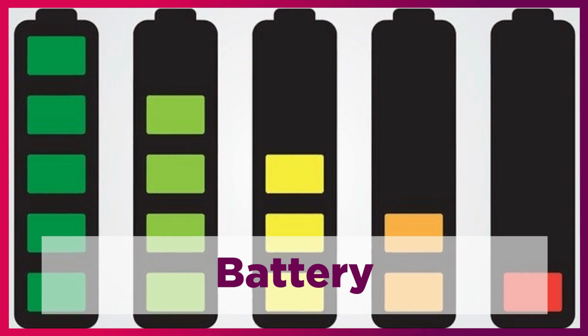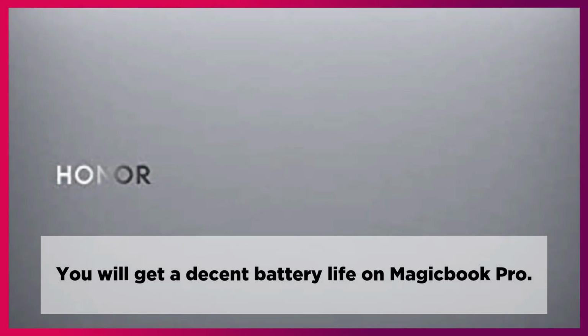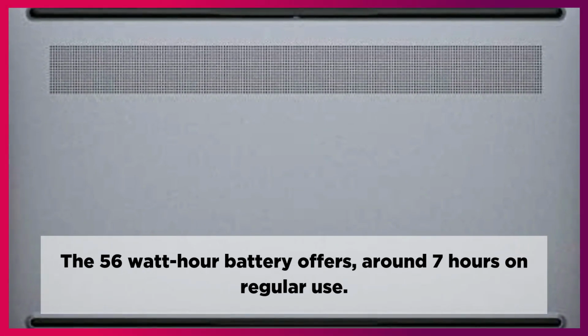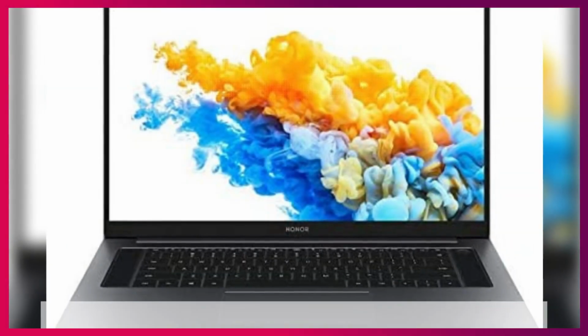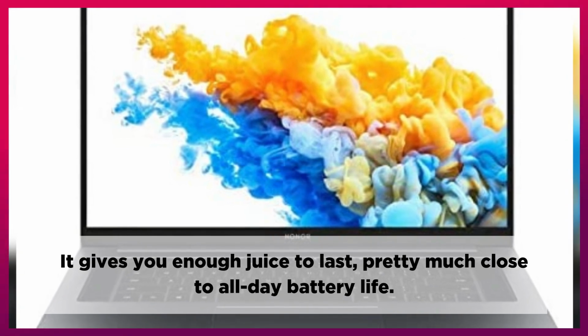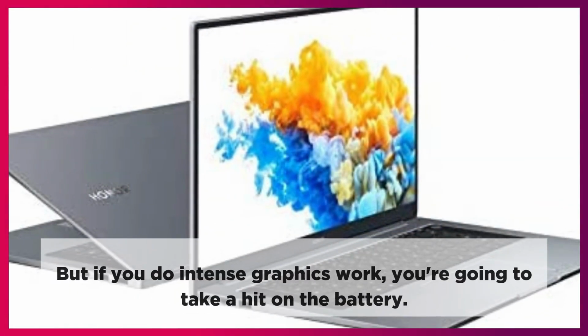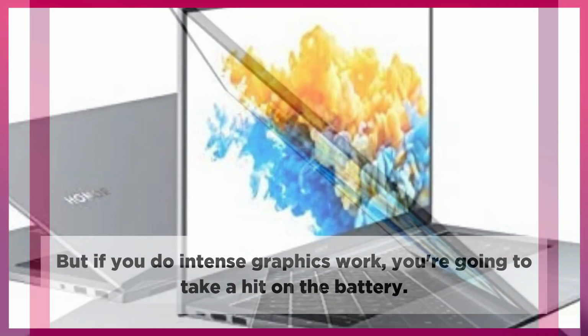Battery. You will get a decent battery life on MagicBook Pro. The 56Wh battery offers around 7 hours on regular use. It gives you enough juice to last pretty much close to all-day battery life. But if you do intense graphics work, you're going to take a hit on the battery.